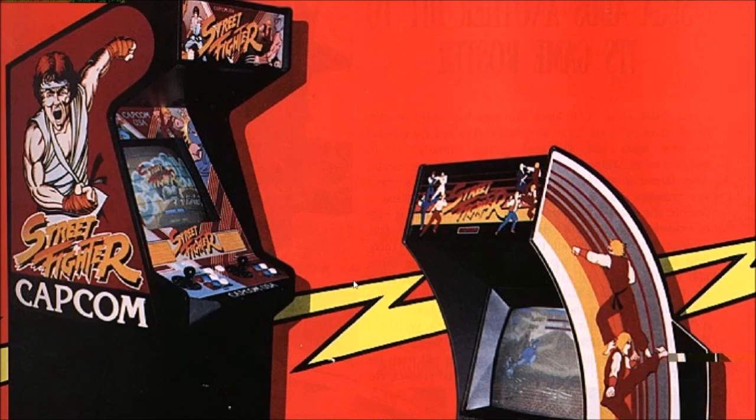It's also nice that the Flash decided to lend his logo for the background of this flyer art. Clearly.